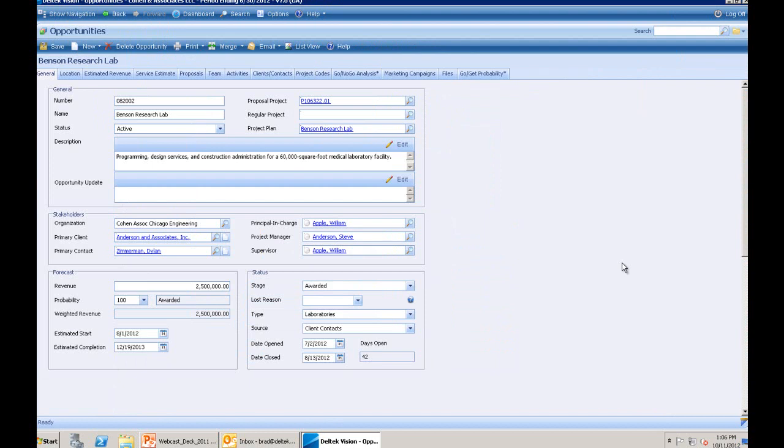And what we can see just looking at this record off the bat is the revenue is $2.5 million. We've already been awarded the work. Our stage is awarded. It's a laboratory type of project, and the source is client contact. So tying that back to what we were seeing on the dashboard before, items like the project type, laboratories, or the source, clients and contacts, showing us where our repeat business is coming from. Other items on the screen, such as our estimated start and completion date, really work off of our forecast to give us that calendar frame that we're looking at for our forecast quarter to quarter when we look at that final report on the dashboard.